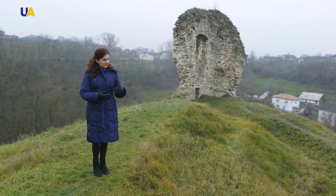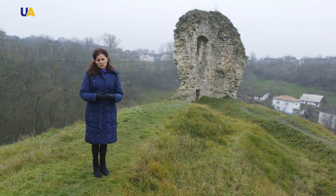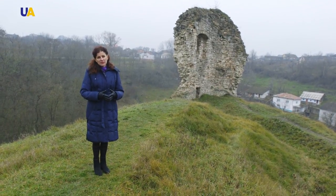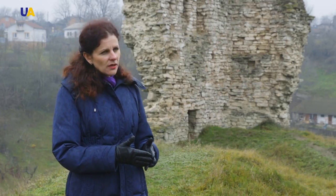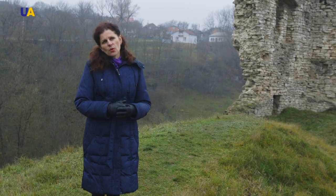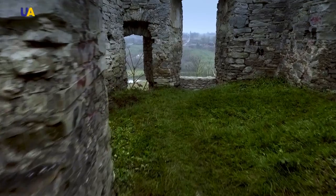In 1772, after the first partition of Poland, the Ukrainian province ended up in the Austrian Empire. After that, this bridge basically became a border and divided the country for 150 years. Since 1920, it was the territory of Poland and there was the Soviet Union.